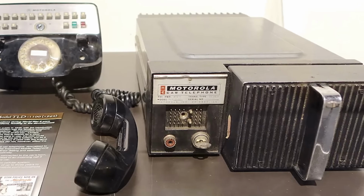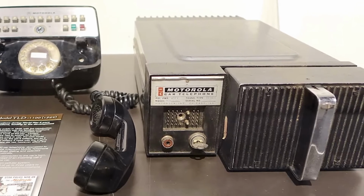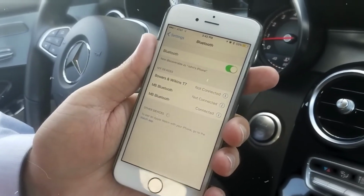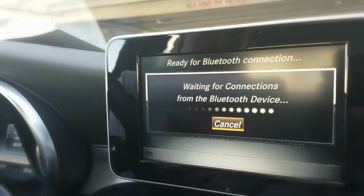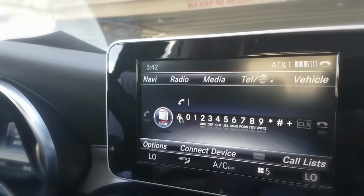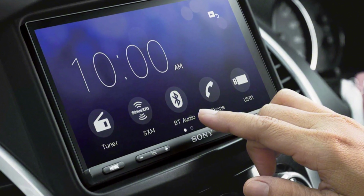As mobile phone technology evolved and handheld devices became widely available and affordable, the car phone became obsolete. By the early 2000s, Bluetooth connectivity and built-in infotainment systems replaced the need for dedicated in-car telephones, offering safer, more versatile communication options.